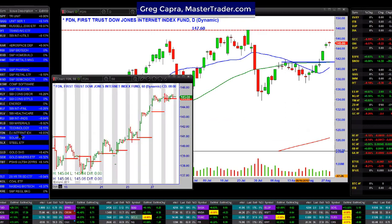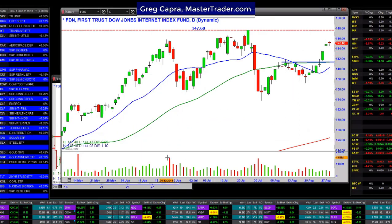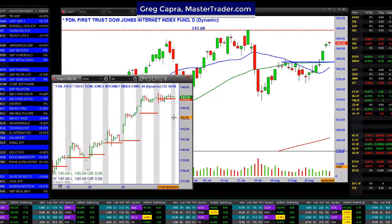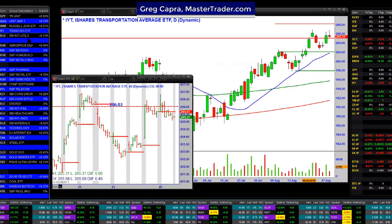What else? FDN, negating that head and shoulders and moving up toward the old highs. And Amazon's going to help it do that, of course. But it's just flat here this morning, right? So those gray areas are the overnight trading within the day's trading. And transports looking okay. Russell.